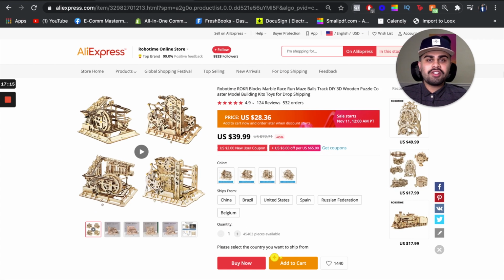Moving on, we have the do-it-yourself or DIY wooden marble roller coaster, and this absolutely makes a great gift for kids during Christmas time. I can confidently say that do-it-yourself kids toy related products, or just do-it-yourself products in general, do very, very well. And I can say that because I went through 2017, 18, 19, and now 2020 Black Friday, Cyber Monday weekend, and such products always tend to pop off.